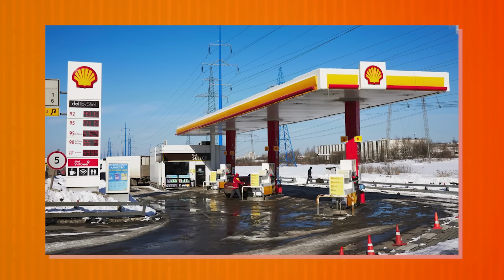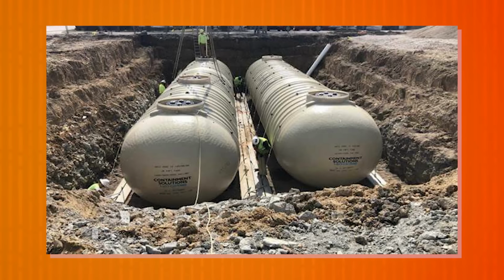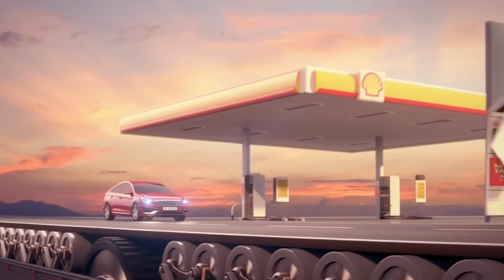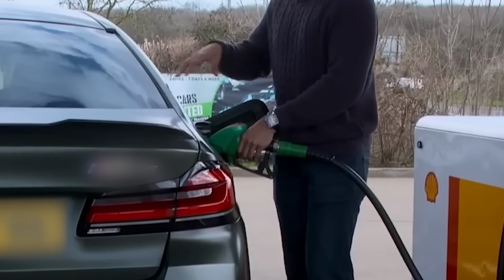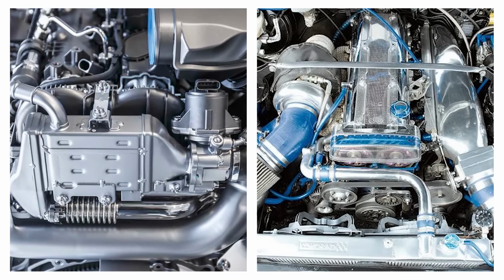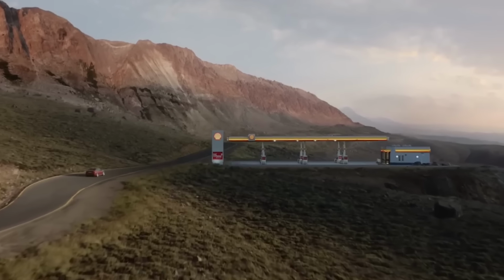Shell stations tend to have good turnover and modern underground tanks. Contamination issues are rare. The only caveat, Shell Premium V-Power is significantly better than their regular. If you have a turbocharged engine or high compression engine, the premium is worth the extra cost.